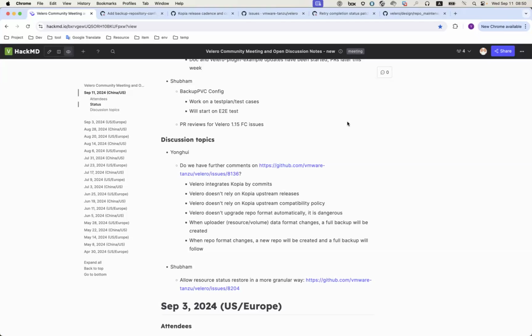Okay, so let me conclude. So we basically want two options together. First of all, we need to distinguish the breaks by checking the commit and by testing, and then we have the release note. And then users have the option to create a new BSL or to keep the current one, and run the Kopia upgrade CLI. Yeah.